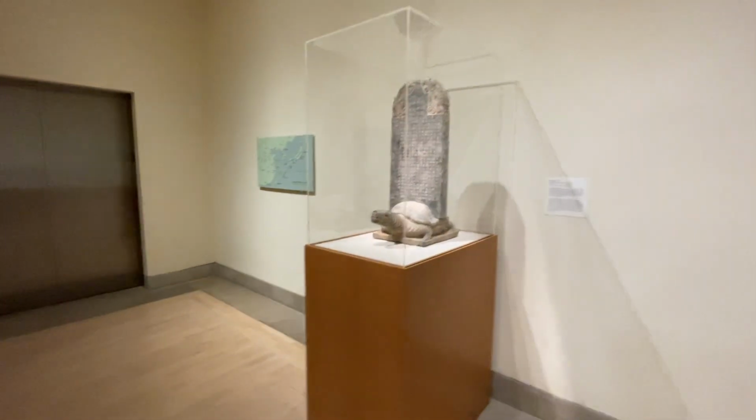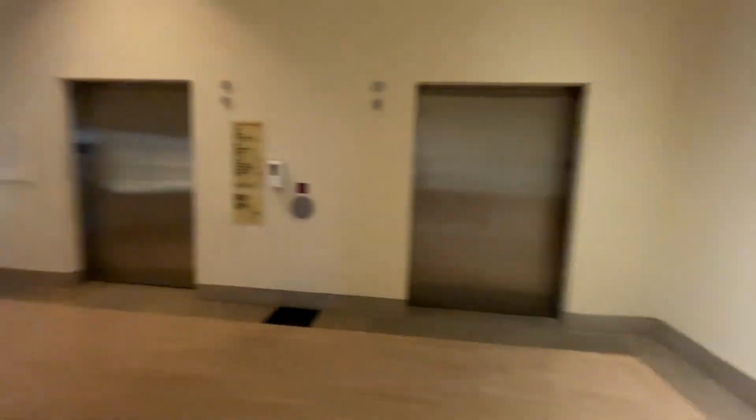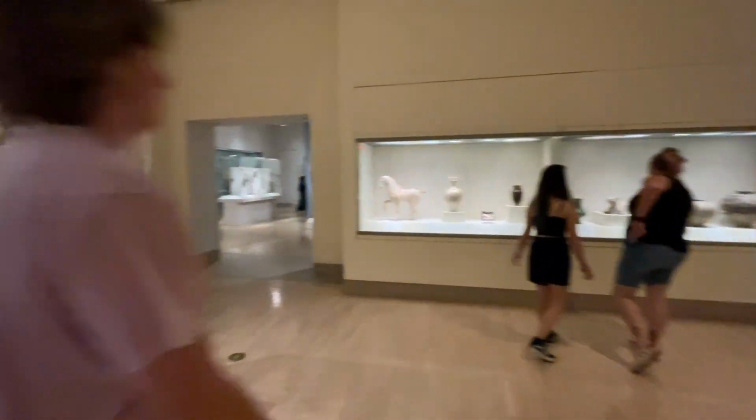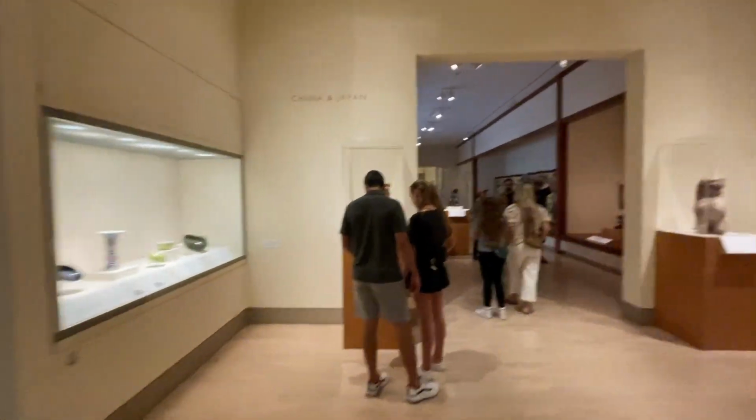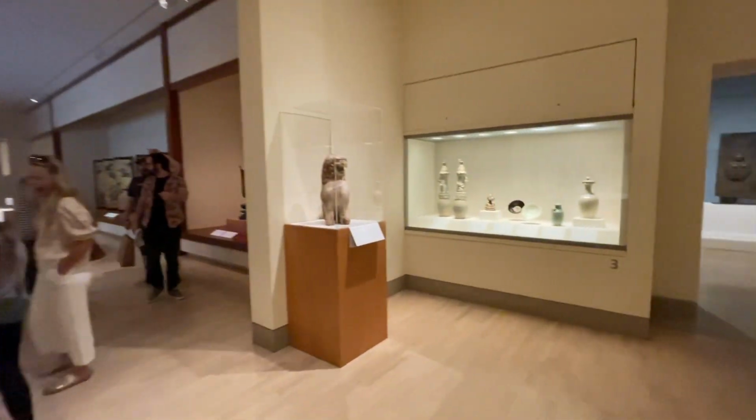My mistake, guys, this is actually the third floor, because the second floor are all offices. And we are going to see the arts of Asia first. This one is China and Japan.